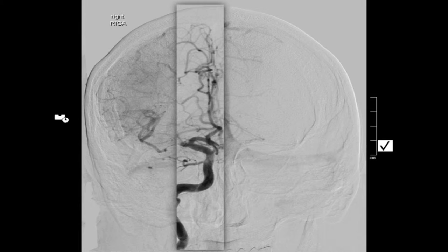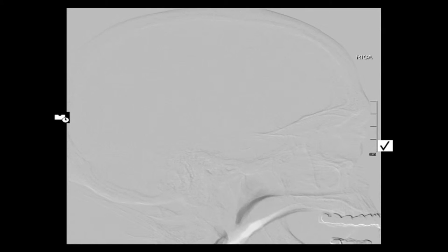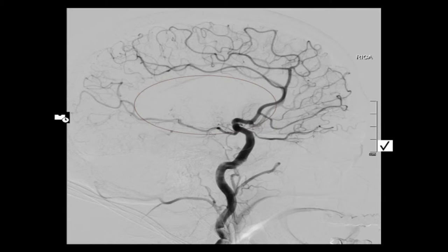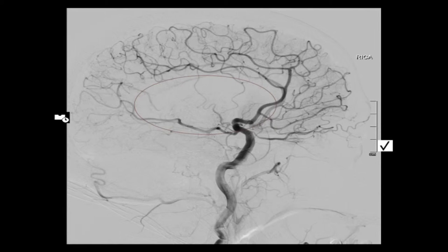So that's the clot I'm going for. This is the arterial phase. That's the late phase. The collaterals went all the way around to the clot. Those are really good collaterals right there. Here's the lateral, the side view. So here's that big empty spot right there. That's the MCA distribution not getting arterial opacification in the time that we want it to be.